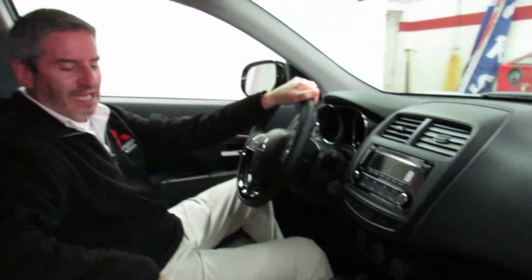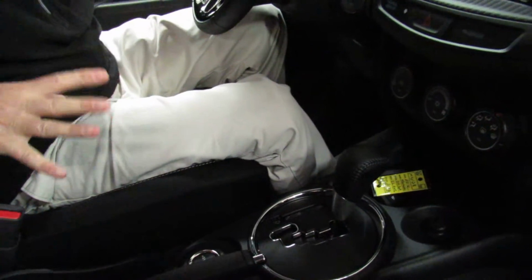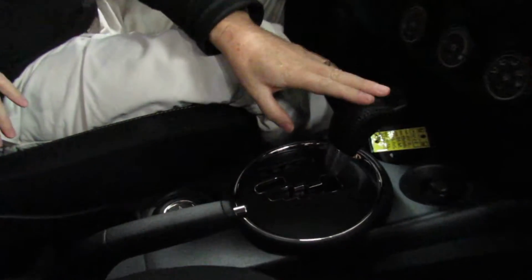I'll run back down this center console to give you a little bit more information. And although we were talking about it, I want to make sure I say this twice. This is a four-wheel drive vehicle. Once again, 23 city, 29 highway. Here's our shifter right here.